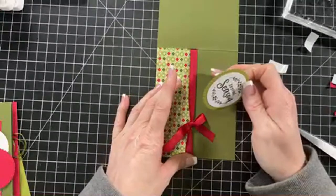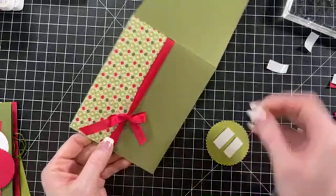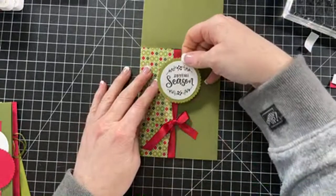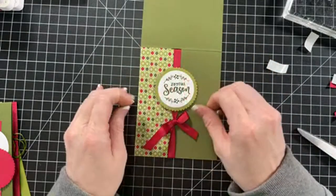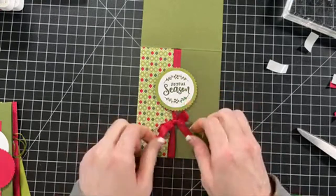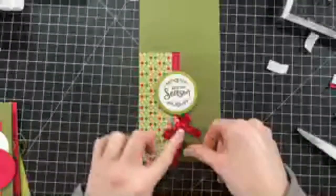So now we're just going to make sure that our ribbon is lined up because we're going to put adhesive over it, and that means it's going to stick it in place. So we want to make sure our bow is in the right place, both height-wise, and also covering that seam. And then we're going to add this piece right there. Now that ribbon is even tighter in place, so I can make sure my knot is in the right place, my loops are in the right place. I can also pull my loops down to reveal that bow a little bit better.